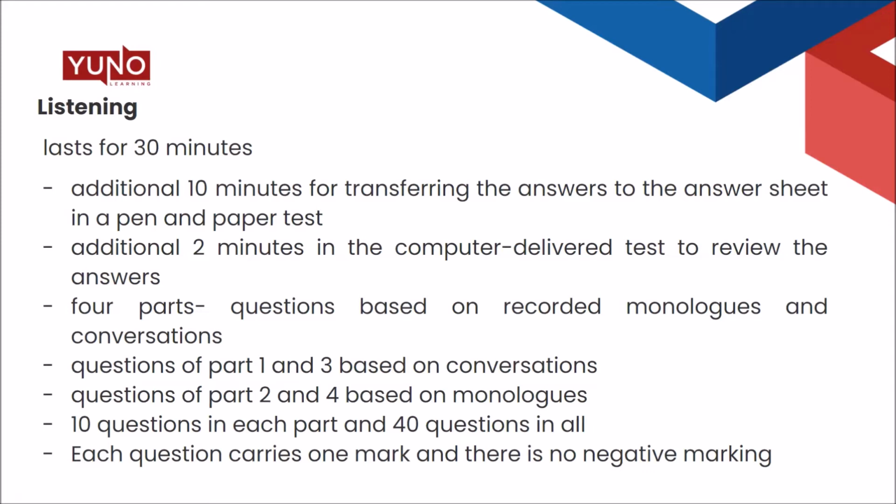There are 4 parts in the listening test, and there are questions based on recorded monologues and conversations. So questions of part 1 and 3 are based on conversations, and questions of part 2 and 4 are based on monologues. In each part, there are 10 questions, and overall, you have to answer 40 questions.